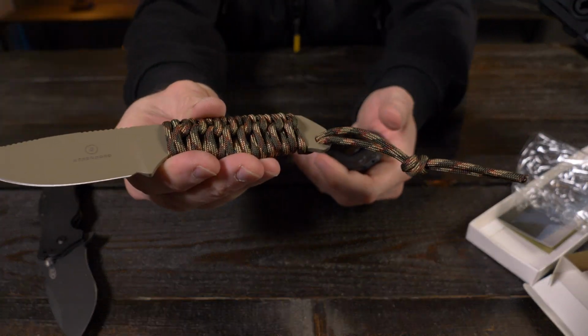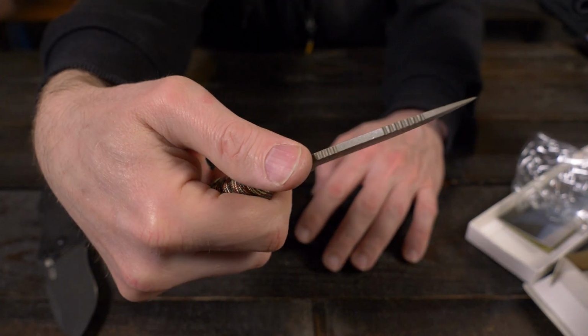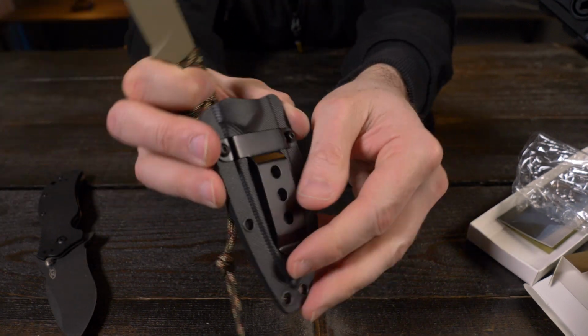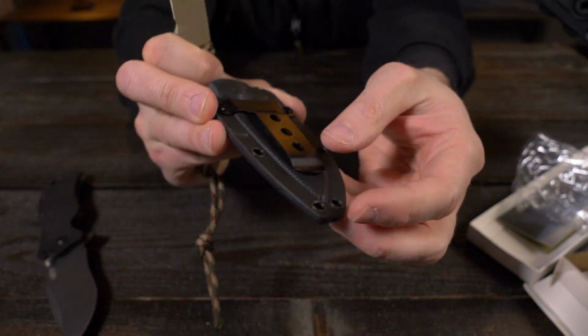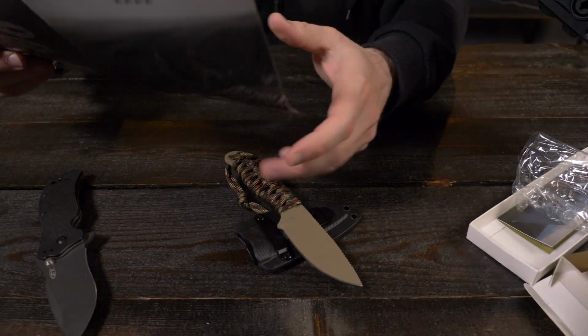That is very cool. And it looks like a desert tan Cerakoted blade. Some jimping right there on the spine. And the sheath right here has a little metal clip on the back for your belt, but can only go one way, tip down. Where is the cheat sheet? Let me read about this bad boy.